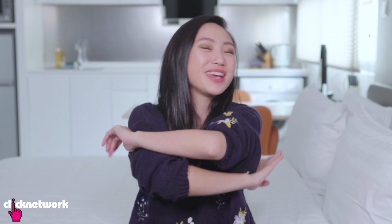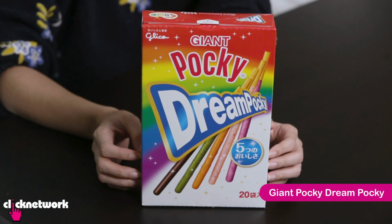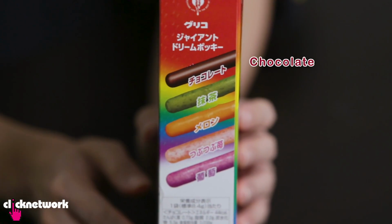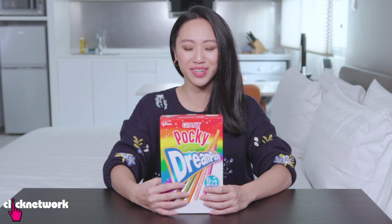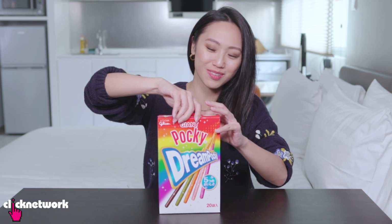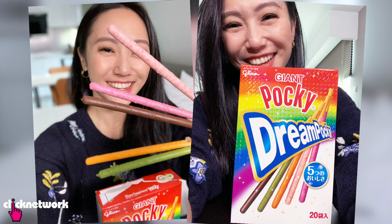Today we have another snacks episode, and not just snacks, we have special edition Japanese snacks. These are giant Pockies that are individually wrapped, and they come in chocolate, matcha, cantaloupe, strawberry, and grape. I'm so excited to try it because it's so pretty. It's the colors of the rainbow. Oh my god, it's so cute.